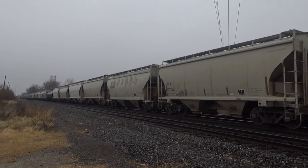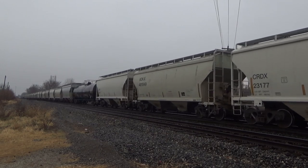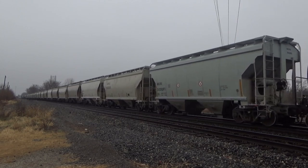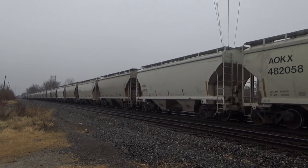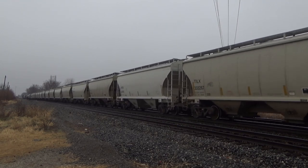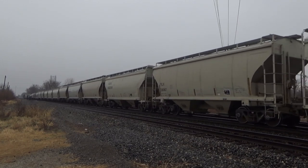But what we are taking a look at soon is a weird GP0 on this train. There's another heritage unit, basically NS 1073, the Nickel Plate Central Heritage Locomotive, seen as a weird GP0.